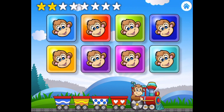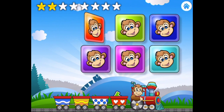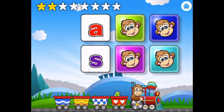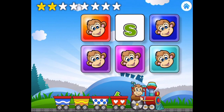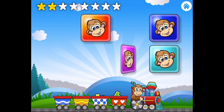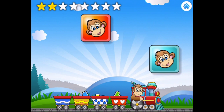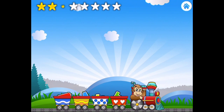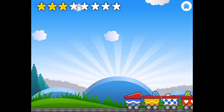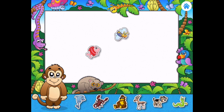Make pairs. Awesome! Sweet! Fantastic. Awesome. Right on. Pick a sticker. Impressive.